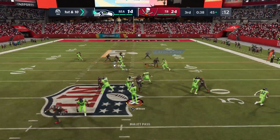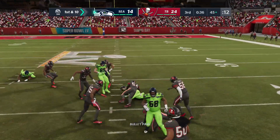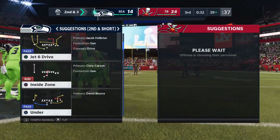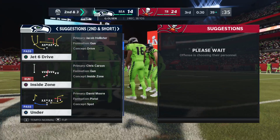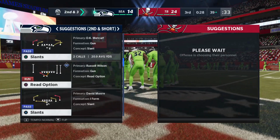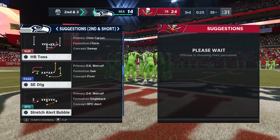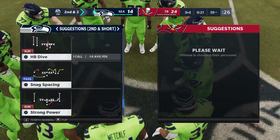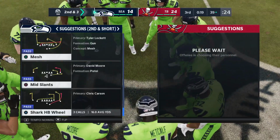On 1st and 10, it's Wilson. He finds his man, the tight end Olsen, 7 yards the pickup there. I don't care what sport you're playing, everyone likes to build up a little momentum, don't they? And look at this, back-to-back completions to the big target at tight end. That one not as profitable as the other, but still a decent gain.